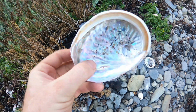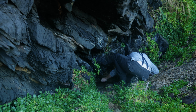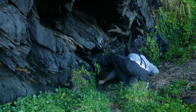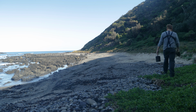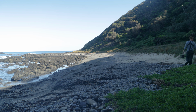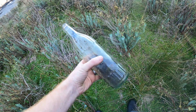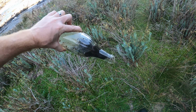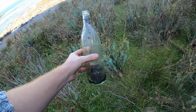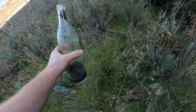That's going to be perfect to scoop up fresh water. So have a look at this. I've actually found this old bottle, and that'll be helpful for storing the water. I'll obviously go clean that out, but I can store my fresh water in there. And of course glass bottles were around in the 1700s, so awesome, I'll use that.